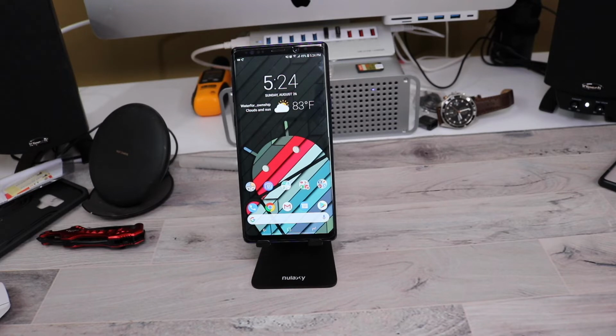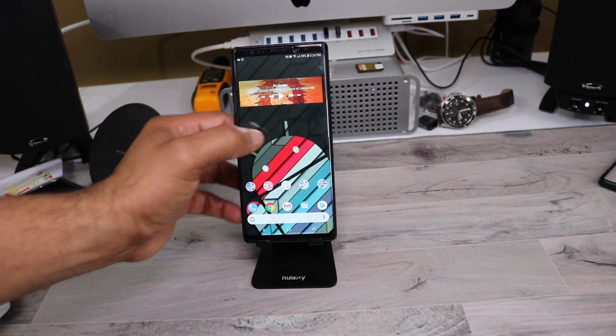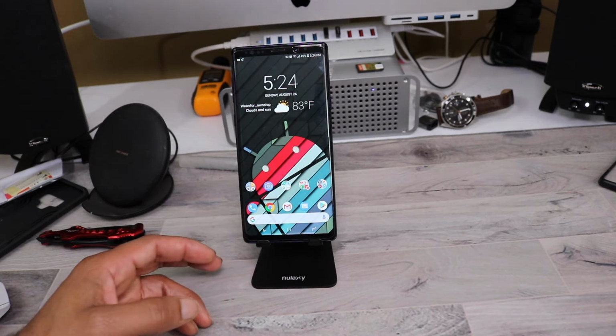The 4,000 milliamp battery is awesome. It's pretty much an all-day phone, depending on how heavy a user you label yourself. But I'm a mid to light user when I'm at work, so I'm getting screen-on time in upwards of 6 hours.